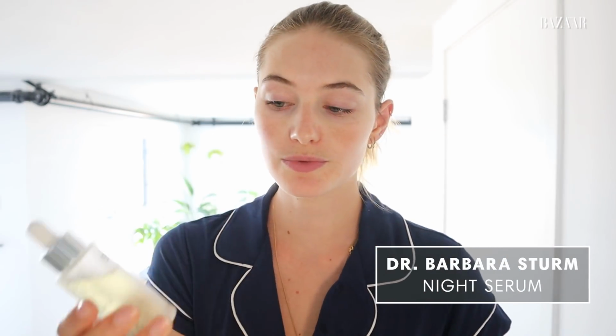I'm using this night serum from Dr. Barbara's STURM, which is absolutely my favorite. It is very important, especially for dry skin like mine, to use a serum to really hydrate that skin, and especially overnight, because that's the moment where you can really soak it up. The active ingredient here is, oh my god, there we go with pronunciation, hyaluronic acid. Hyaluronic acid.